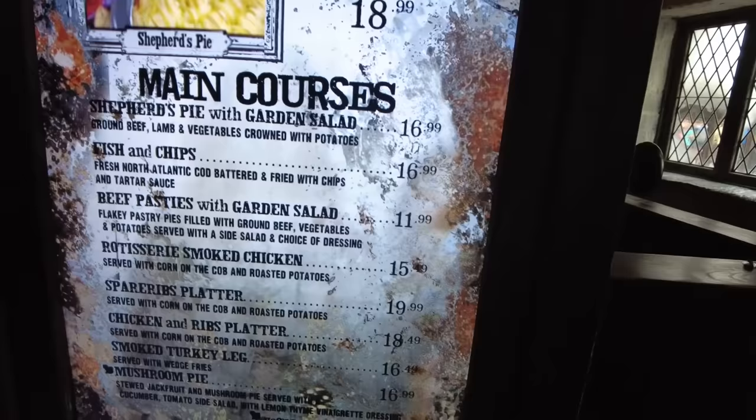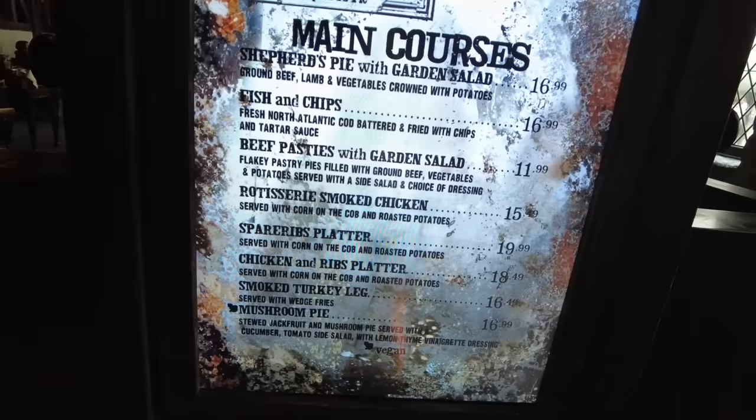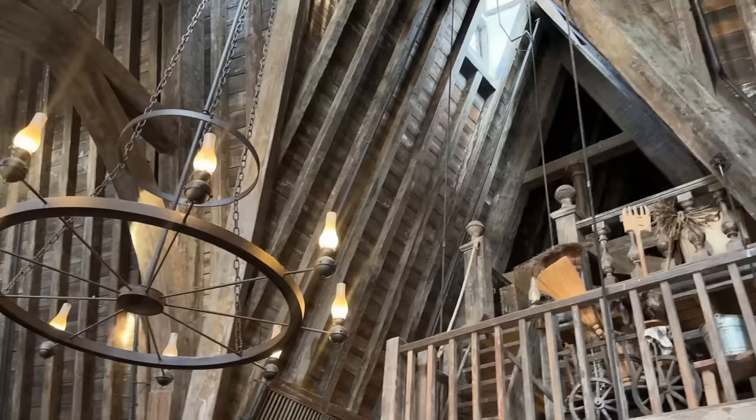So you're going to have fish and chips, a salad, beef pasties, which I like, and then spare ribs, chicken, a smoked turkey leg, and then you can also do the great feast, which is multiple things, a platter for four for $72 that includes potatoes and corn on the cob along with your meats. I'm obsessed with it in here.